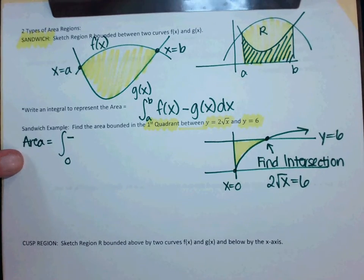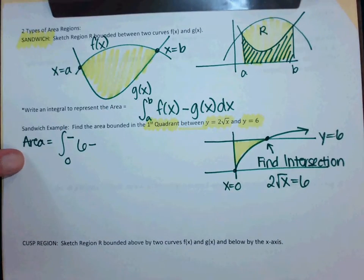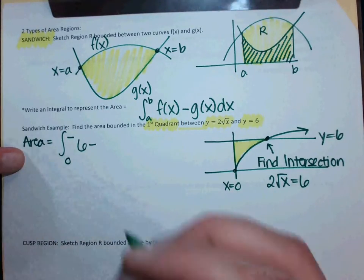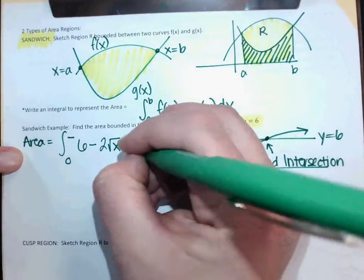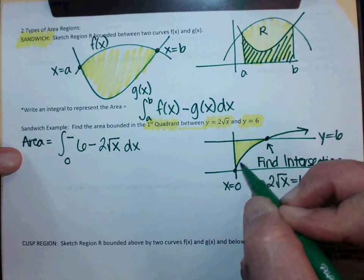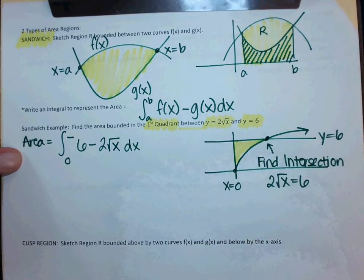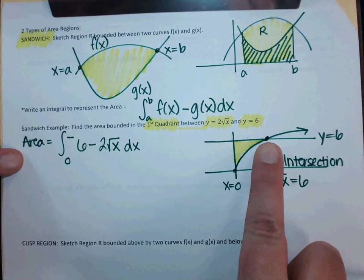Which of those functions, the 2 root x or the 6, is the top of the sandwich? The 6. Minus which of those is the bottom of the sandwich? The 2 root x. Why do we have to put the 6 in the top minus bottom? Because it's top minus bottom. So this is the top of the sandwich. This is the bottom boundary of the area. Let's go ahead and keep going and find this second number here.